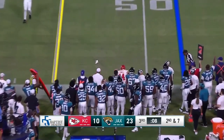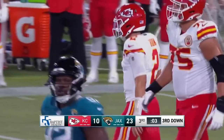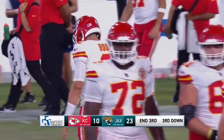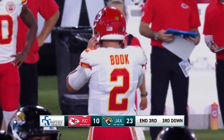And Book throws one out, finds a receiver. He got clobbered, but he did find Powell, the receiver, out near the 47-yard line. And it's the end of the third quarter. All right, that's the end of the third quarter. Boy, it's going by fast tonight.